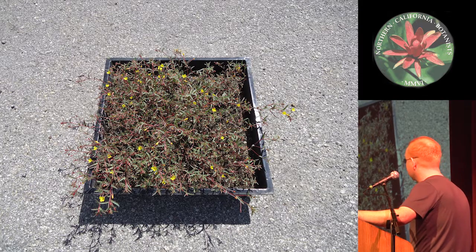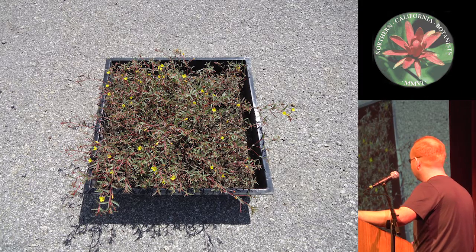And this is just to show that, yep, it emerged. You know, there's some plants in there. These look like Camissonia benitensis.